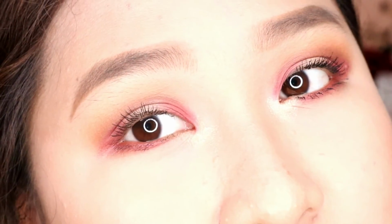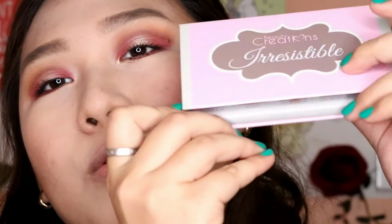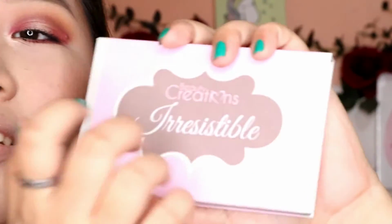I mean, you can see on my eyes that I think it's not that pigmented. But I think for the price, you can work it out, but I have a lot of palettes that I think I would reach for more than this. And this is not bad. This is really a sturdy palette, and it works. It's just that you need a lot of work to get into this stage. So yeah, that is my thoughts on this one. But I pulled a rosy eye for some reason, and my camera is dying.